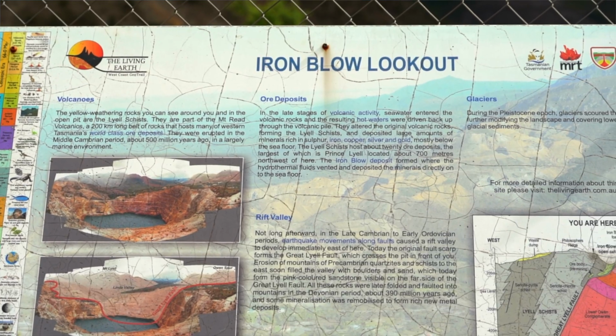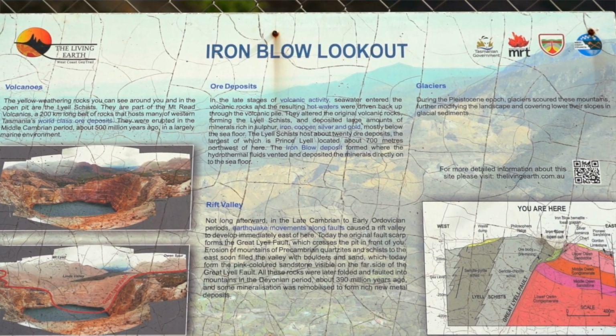Now the Mount Lyell mines were actually closed in 2014 following the deaths of 3 people from 2 separate incidents. However, there is still a lot of resources out in this area that can be mined, and I believe there are talks of the mine reopening again.